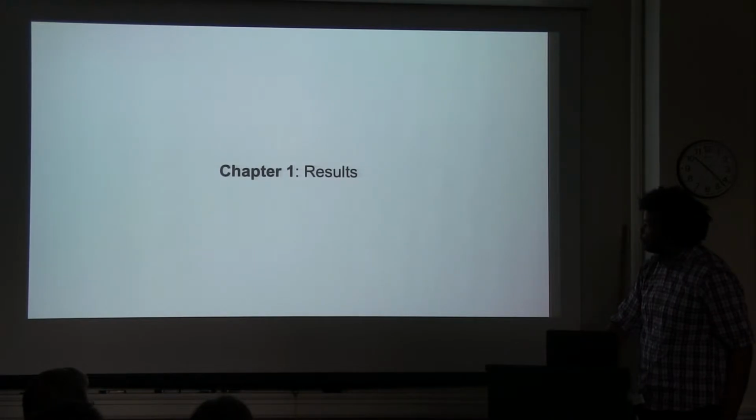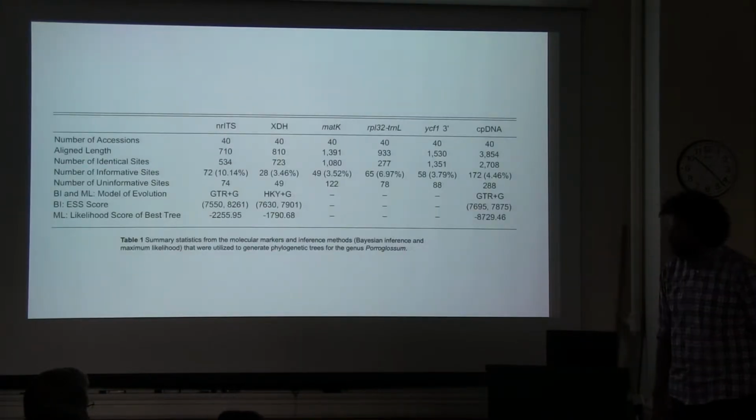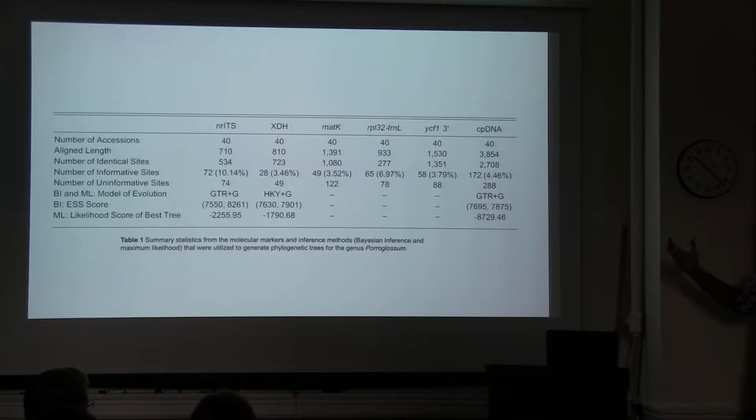Okay, so chapter 1, the results. This is just a table of all of the information that I got from the standard sequencing.